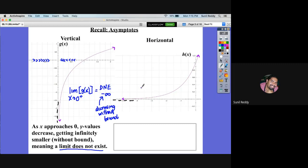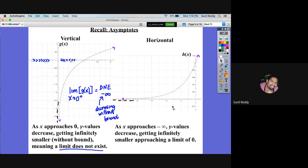For our horizontal situation here, h of x, the asymptote I see is a horizontal asymptote. And here, our curve is going down forever. But although we're going down forever like the other one, we're actually settling on reaching zero, just never hitting zero. So here's one of the cases where although both of them are decreasing forever, the horizontal asymptote has a boundary, and that boundary is zero. In this case, our x values aren't approaching zero. Our x values are going to the left forever, meaning that our x values are approaching negative infinity.